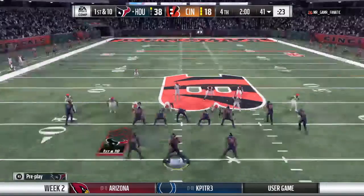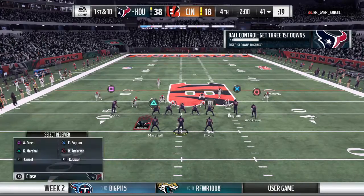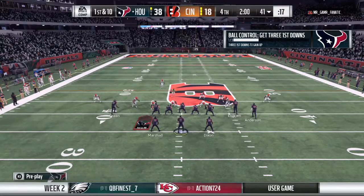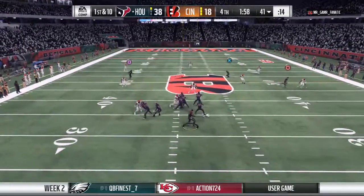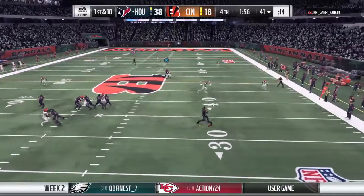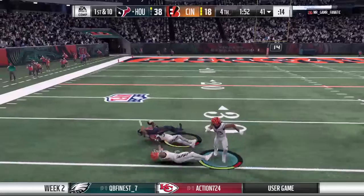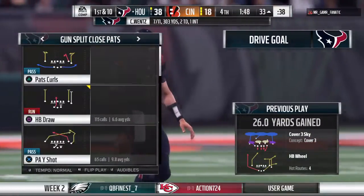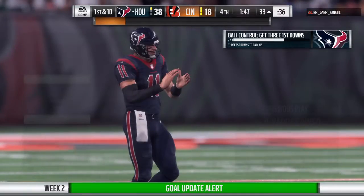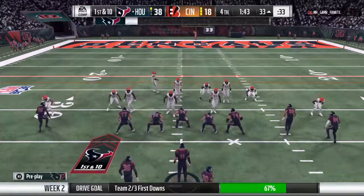So the D-line's going to spread out. Wentz now on first down. Flushed out right. And he's got his rookie first rounder. It's Evan Ingram. A good pickup there, 26 yards. Nice movement there by Carson Wentz outside of the pocket, completes another pass.